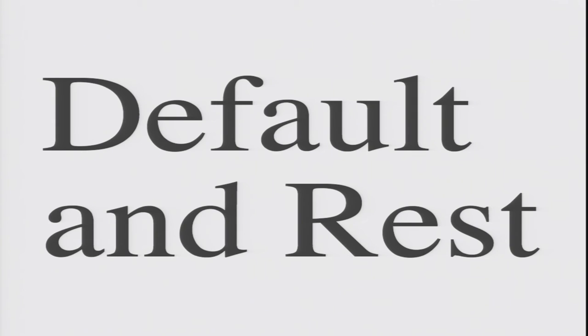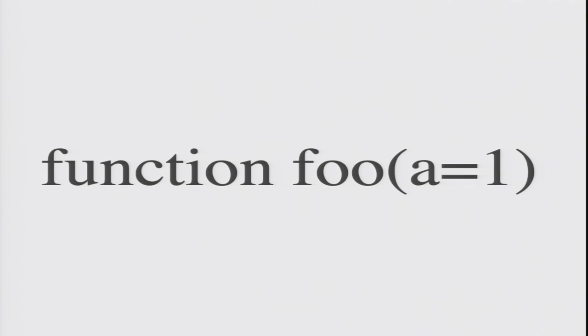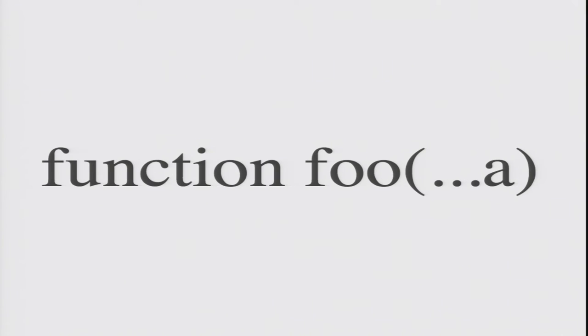One of the hardest parts about switching between JavaScript and PHP has been that JavaScript doesn't have default parameters. Well, now not only do we get default parameters, but we also get a nice helper called the rest parameter. To take advantage of the default parameters, what we can do is use the same code that we would use in PHP. Now the rest parameter takes all of the parameters that are added after that. So in this case, if we call foo with five different parameters, they will all end up in an array called a. And to use the rest, all we have to do is prefix our parameter with an ellipsis, or three dots.